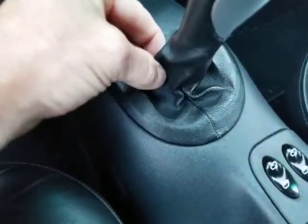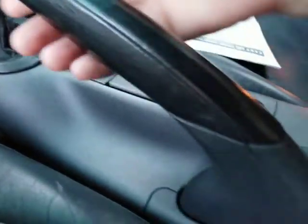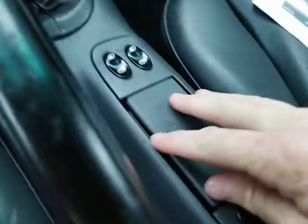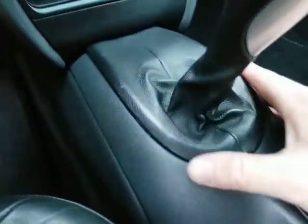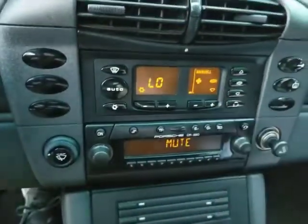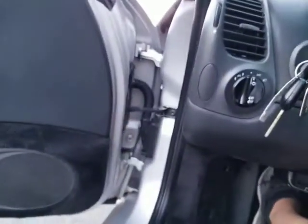The boot is soft. There's no rips in the leather on the sides. The e-brake as well looks to be very nice, and it works well. The center console here, it's not all scratched up and dinged up like a lot of them. A lot of people just kind of beat these things up, but this is actually in very good condition, and the same goes for the center console here. It's nice and clean. Looks very good. All the gauges work properly. And of course the engine. I'll show you guys.